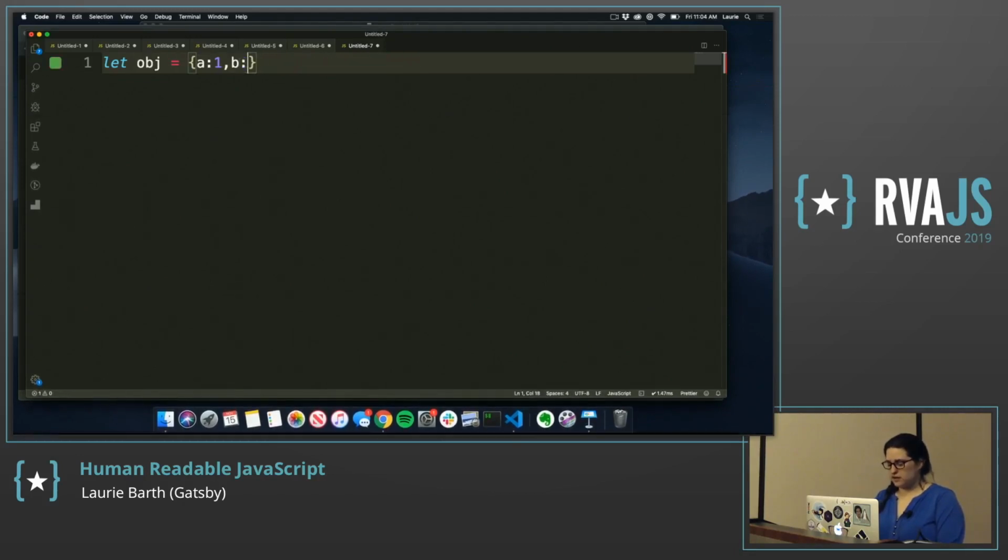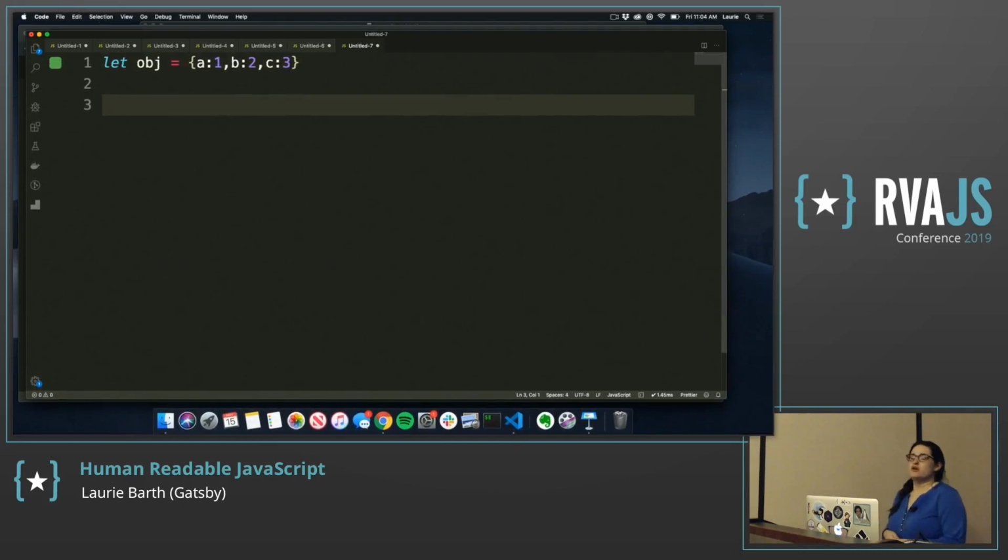So let's make ourselves an array. Or an object, wow. One thing to know is that ES2017 introduced us to something called object.entries.